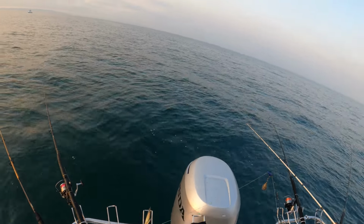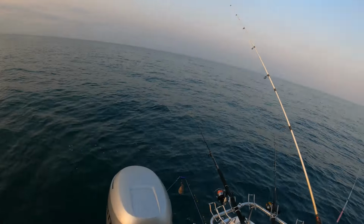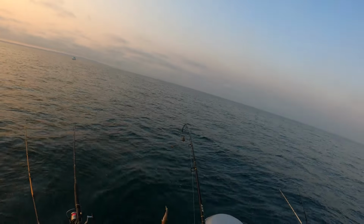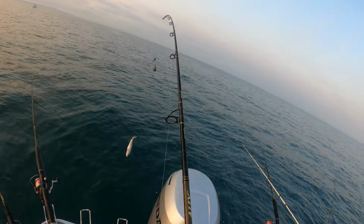I don't think it was a shark. I reckon that was a snapper, because it's taken just the head. They love the head. Yeah. Well, if he's still down there and he's still hungry.